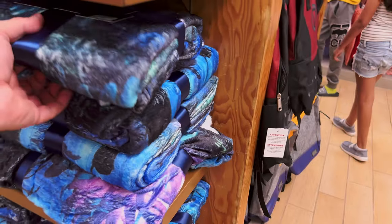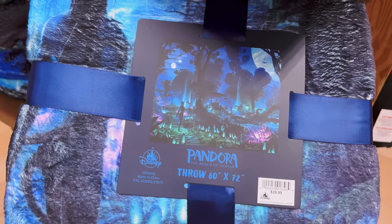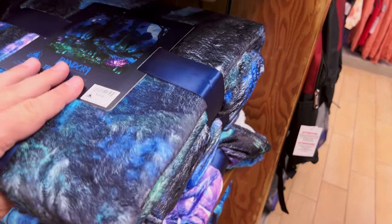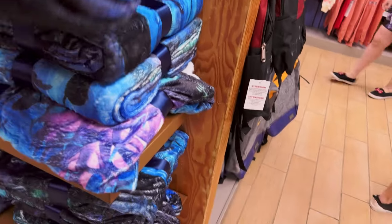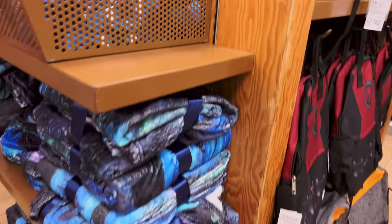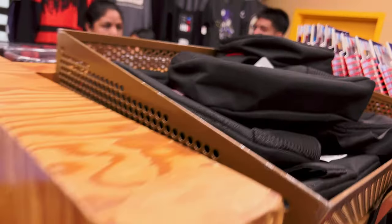They have the Pandora throws here. That's the picture on the Pandora throw. I forgot how much this was, and it's not marked. Regularly $39.99, because I know we picked them up live for some of you guys over the weekend at iDrive, but I don't see the price on them.